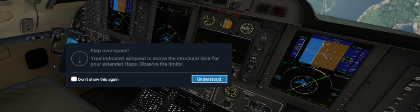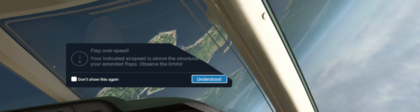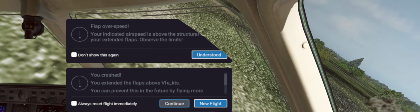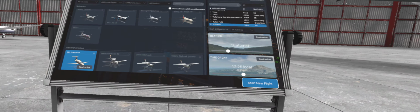Bank angle, bank angle, bank angle, bank angle, bank angle, bank angle, bank angle, bank angle, bank angle. Forgot my flaps. Up. Bank angle, bank angle, bank angle, bank angle, bank angle, bank angle, bank angle, bank angle, bank angle, bank angle, bank angle, bank angle, bank angle, bank angle, bank angle, bank angle, bank angle, bank angle.